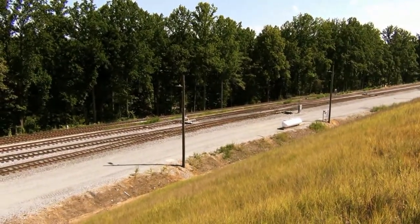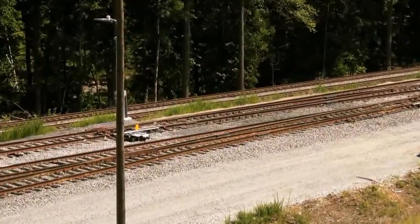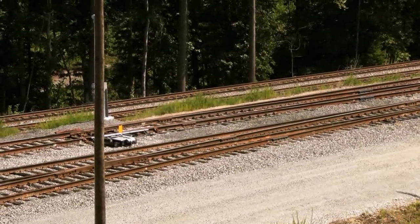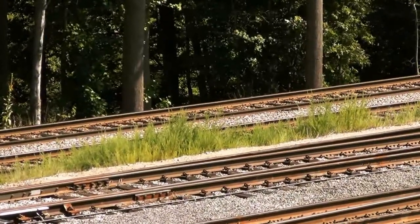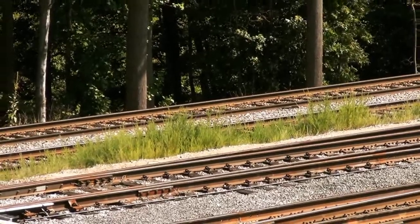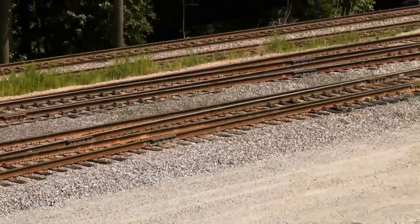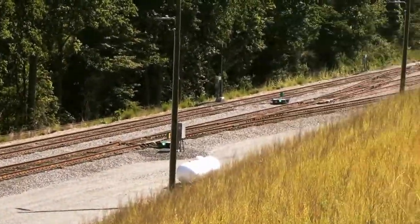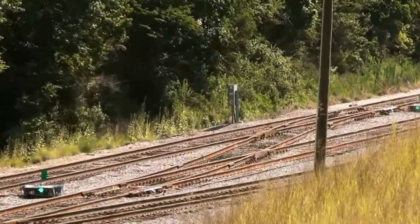Now, if you'll notice right here in this shot, these tracks here, the intermodal leads, are a pretty good distance above the Norfolk Southern mains, which are right down there. The top track and the third rail that you can see is one of the rails for the Norfolk Southern main, and then these two tracks right here are the leads for the intermodal. And then as I pan to the right and zoom in, you'll see the crossovers there.